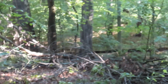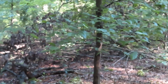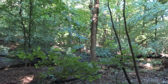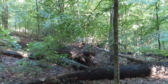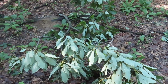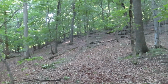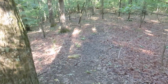One thing you can count on in Iroquois Park is that there will always be a lot of obstacles to hike around. So if you like obstacle courses, this is the place to hike. And whenever there's a lot of wind, you get new obstacles. More tree branches. I hiked the high ground for quite a while and I didn't find any deer. Now I'm on my way down this hill.